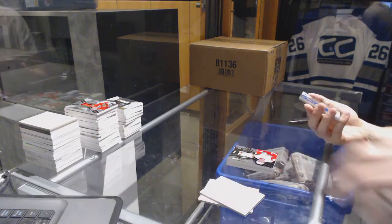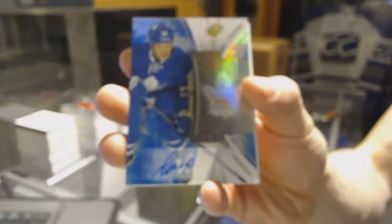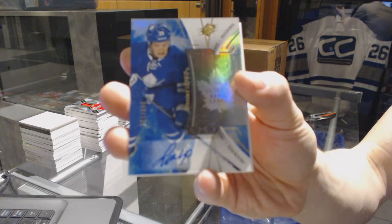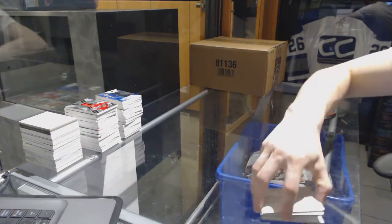And we've got a blue rookie autograph, number to 165 for the Toronto Maple Leafs, Brendan Leipsic. So there we go, boys and girls, children of all ages.